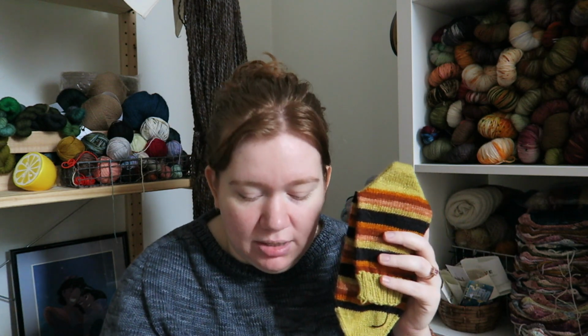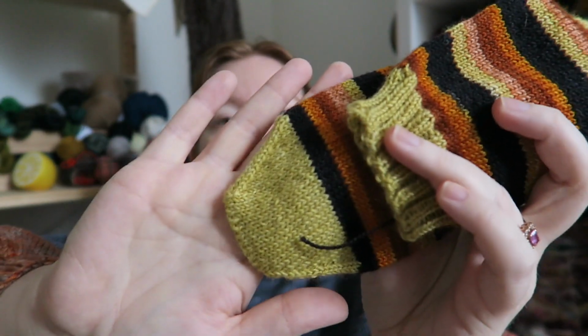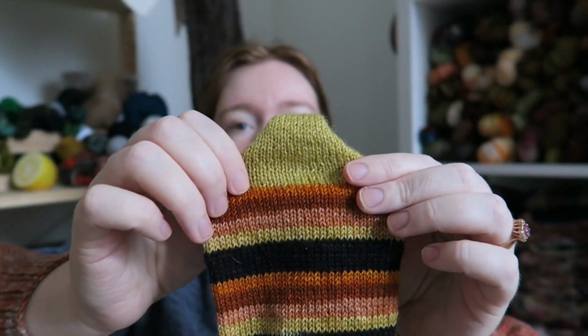I have done the contrast color, the heel, toe, and cuff in Curry. The color is called Curry. It is an onion nettle sock yarn, which is a merino nettle blend. It's perfect. They're so good. I love how these are turning out.